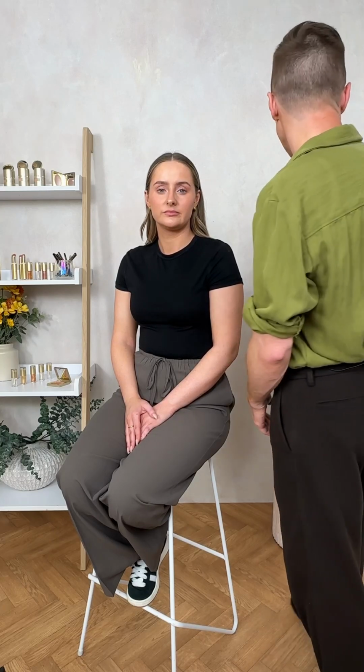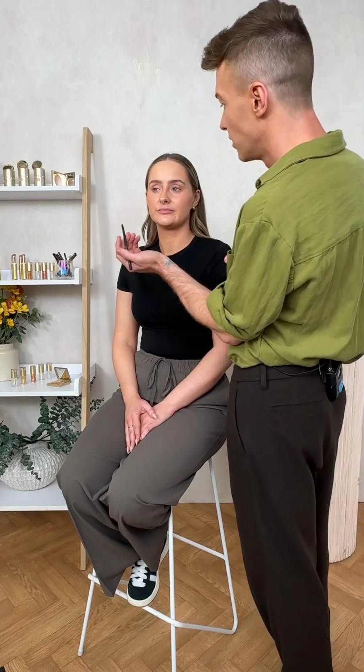It wouldn't be a Stila eye without using our iconic liner. We have some of the best eyeliners on the market, and they are so easy to use. I'm going to start by using our smudge stick in a brown tone. This is called Vivid Smoky Quartz. I love this shade because it's just a neutral brown, and it looks great on so many different skin tones. But what I love about these is they're so easy to blend.